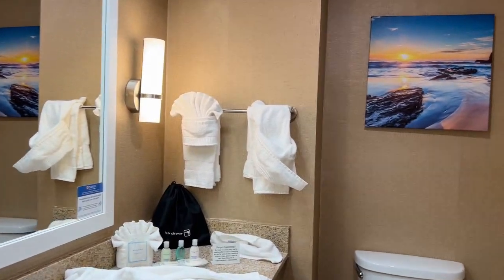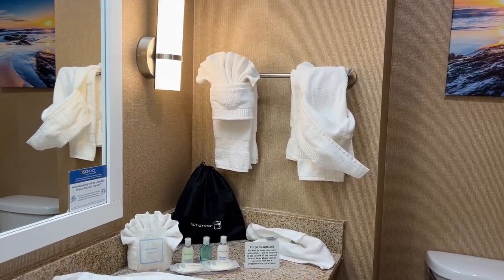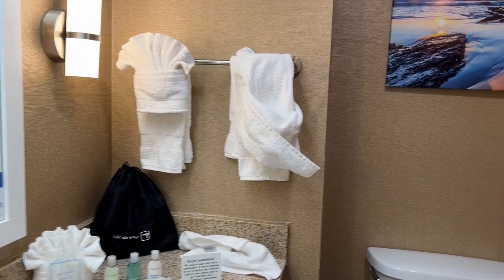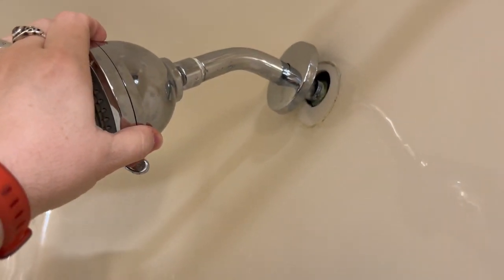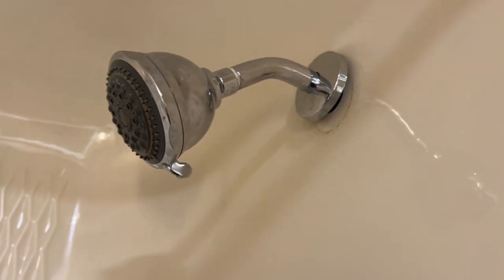So here's an updated review on this room here at the Clarion in Toms River. The shower pressure started out good, but then it trickled, and then look at this. When you go to pull it out, look, it's coming off. Oh crap, I need to fix that. That's not good.